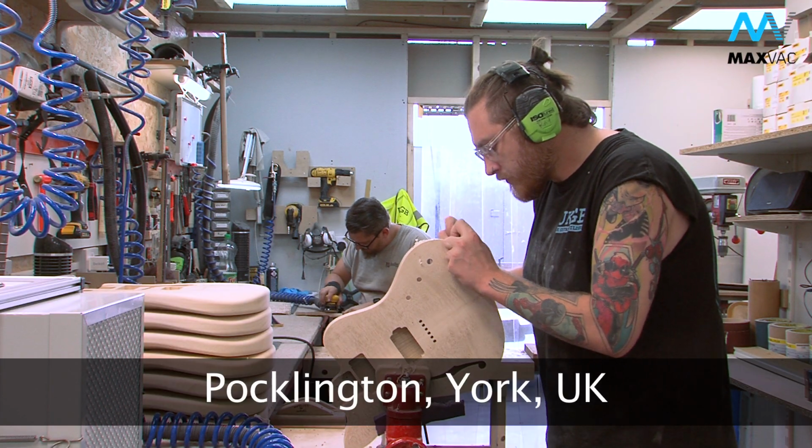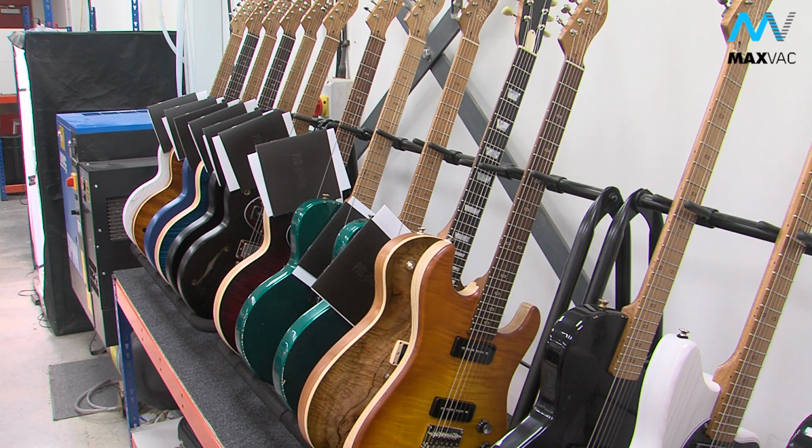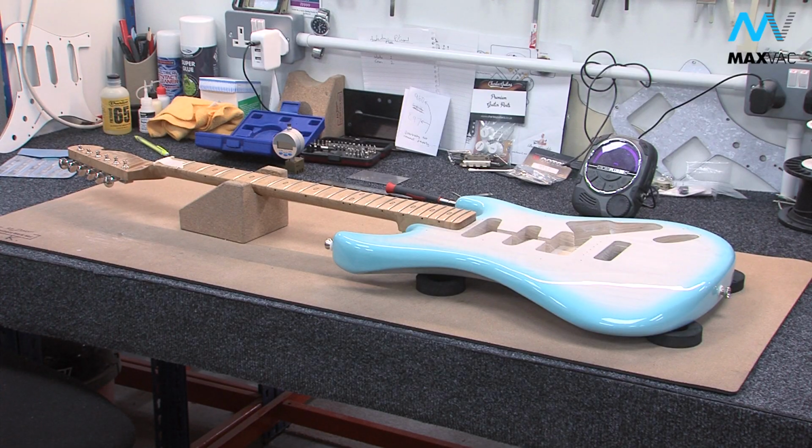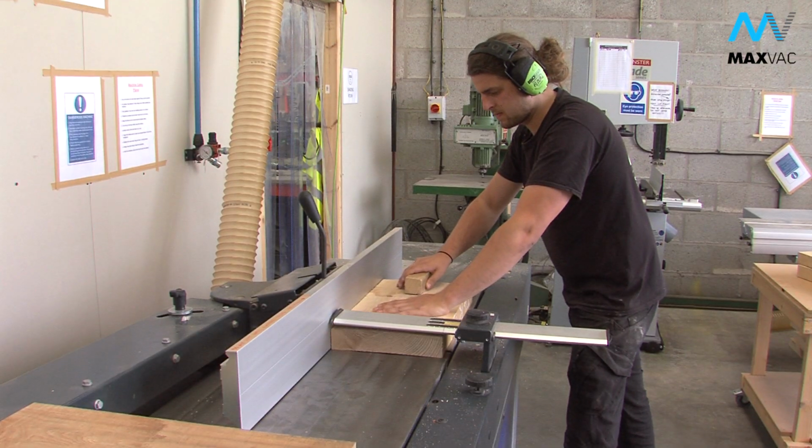I'm Matt Slee, I work at UK Guitar Builders and I'm the General Manager here. We are the UK's leading guitar manufacturer for electric guitars. We manufacture for multiple different brands who distribute them all around the world, and we do it all here in Pocklington in York.